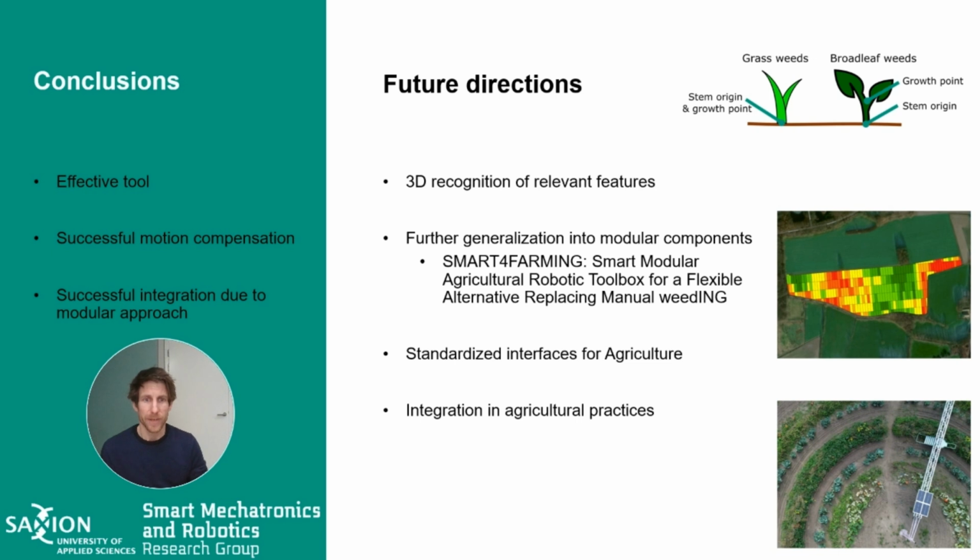For future research, we plan to further look into the recognition of relevant plant features, as better understanding of the environment can improve the planning and control of the required actions. Also, we aim to further generalize the concept into modular building blocks with standardized interfaces and make both hardware and software open source available in a way that end users can use the solution in their daily agricultural practice.